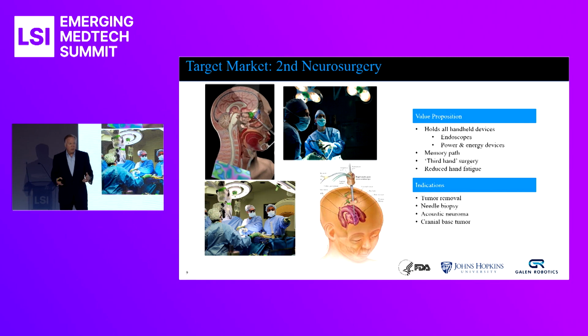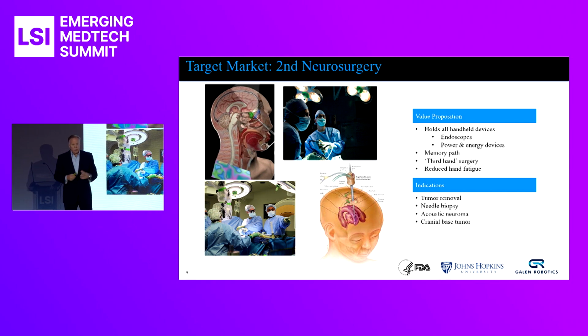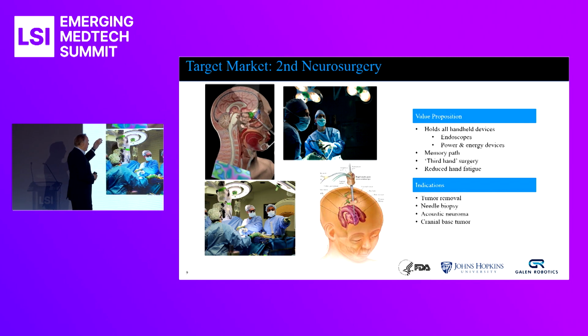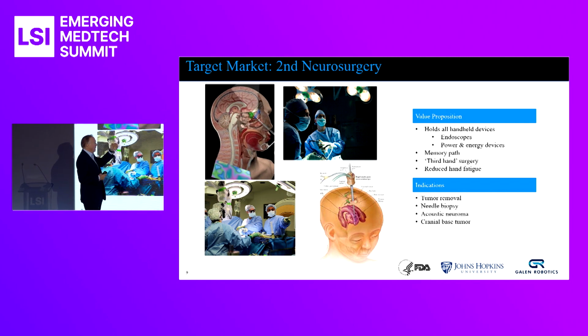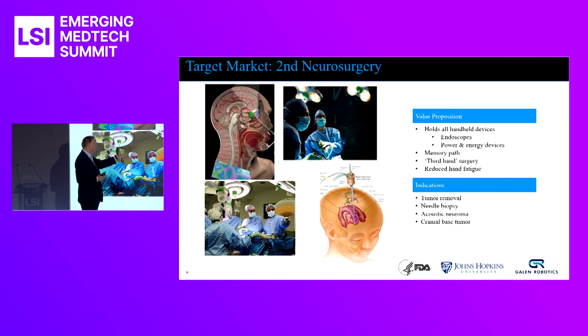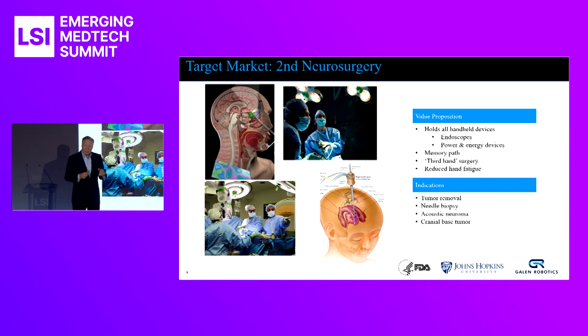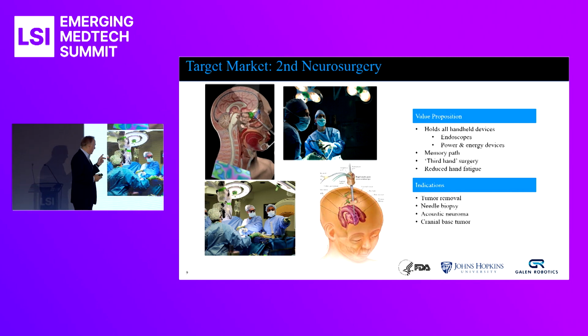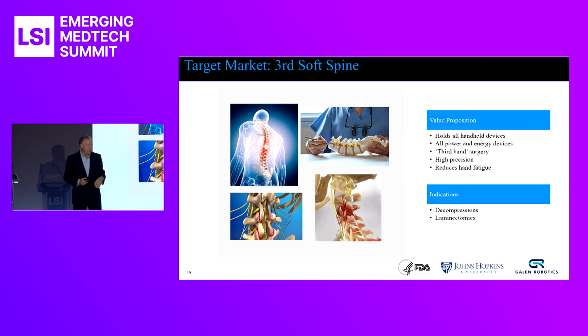Next horizon for us will be neuro. Of course, we're out of Hopkins. This is kind of where neuro started. So what we would hold there are the endoscopes, any type of power arrangement, but especially the drill for craniotomies and things like that. So we already have all this in play in our labs and it is working. And you can kind of see there's a number of different value props versus the actual indication itself.